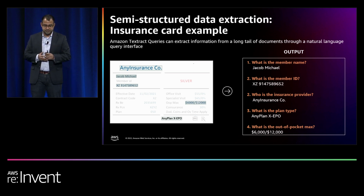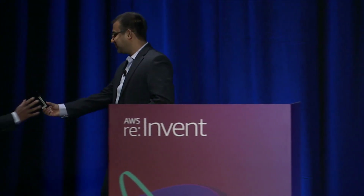processing technologies. Now with that, I'd like to pass over to Reddy to talk about Elubance Health and how they're using Amazon Textract. Thank you, Sash.